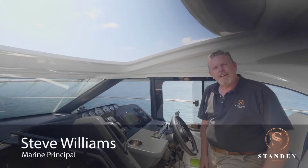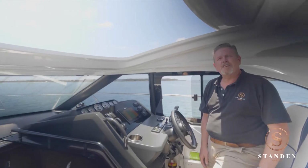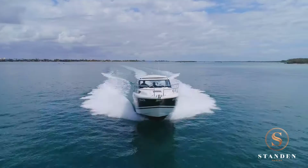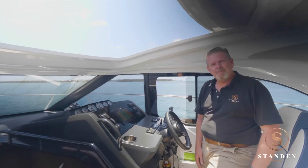If you've been looking for a late model diesel sports cruiser and you want it now, then I've got a tip for you. This is the one. The Jeanneau Leader 33 is a sporty, contemporary package that offers plenty of space to entertain. Let me show you.